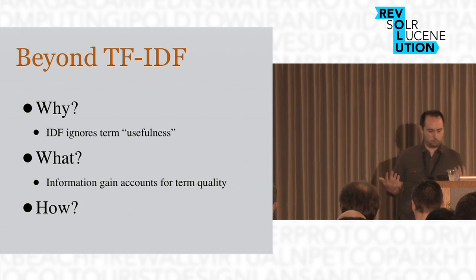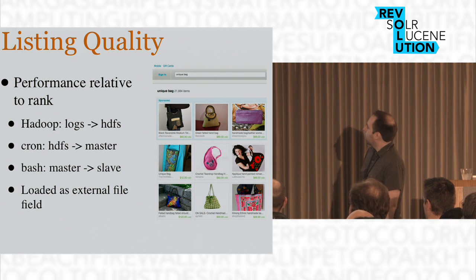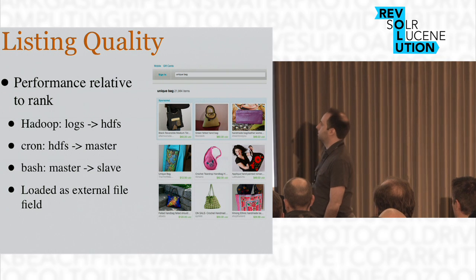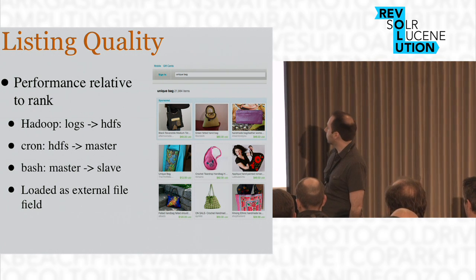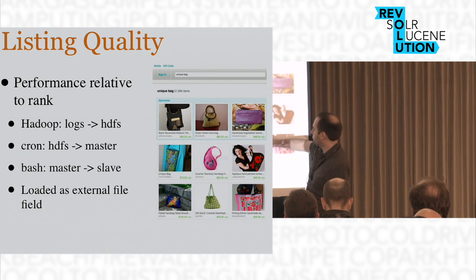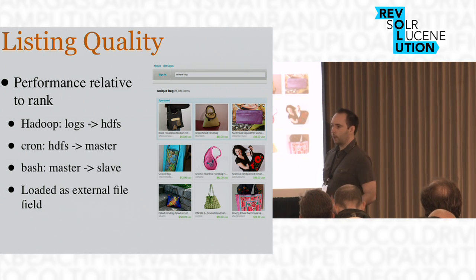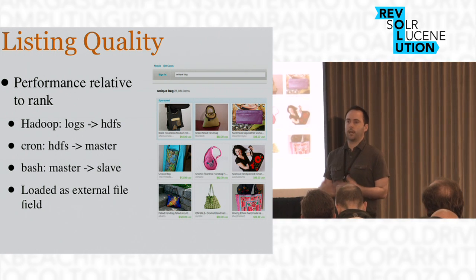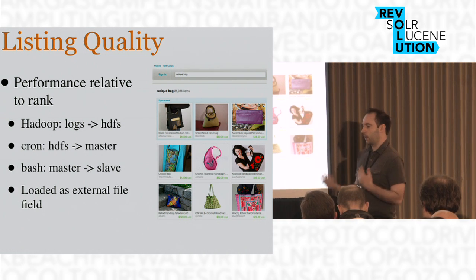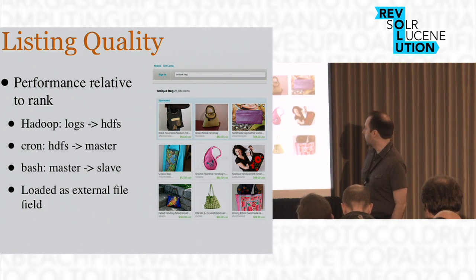So that's great. Information gain. What do we do? So we've done some work previously with kind of complex offline calculations and getting it into Solr. Some of my coworkers worked on what we call listing quality. So we have these search results, and we want to know whether or not there's something that are actually going to sell. There's a lot of things in the marketplace that won't ever sell, and it's not too surprising. The images aren't very good, the price is way out of line. Because it's user-generated content, we have to be a little more careful about how we're doing things.